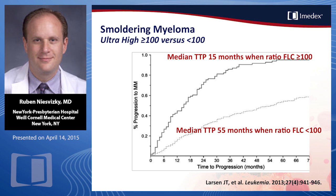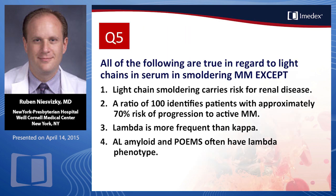So it is expected that patients with a free light chain ratio of more than 100 will have progressive myeloma at a rate of 70 to 80% by 24 months or so. Therefore, these patients will also be called ultra-high risk and probably will require therapy as well. The question for this section is the following.